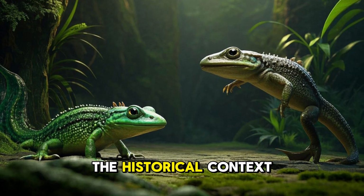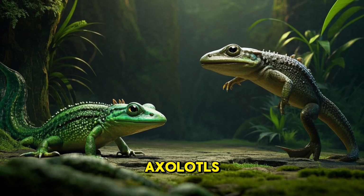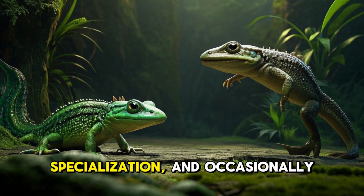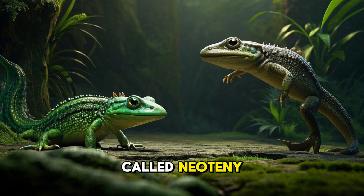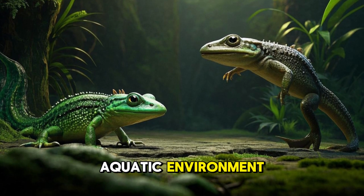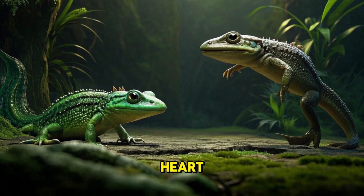But don't forget the historical context. When I first studied these creatures, I found that the evolution of axolotls and salamanders has been a journey of adaptation, specialization, and occasionally getting stuck in a really nice lake. The axolotl's permanent larval state, called neoteny, is thought to have evolved as a response to a stable aquatic environment. They say if it ain't broke, don't fix it, and axolotls took that advice to heart.